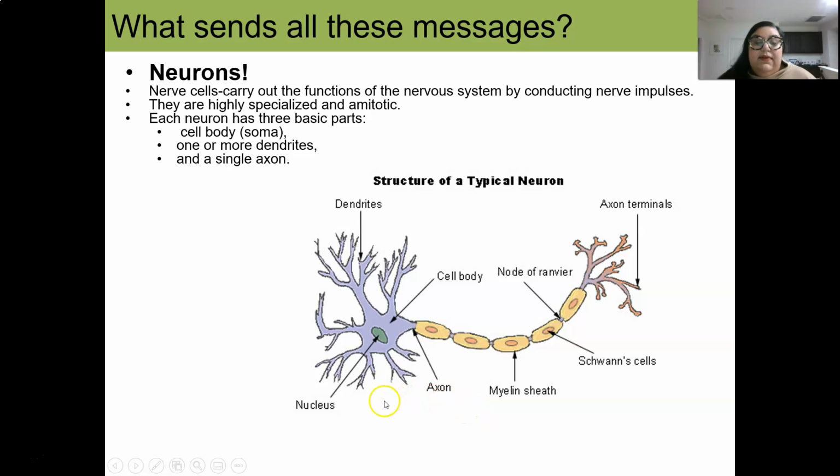There are other parts of the cell, which is the myelin sheath, which is covering the axon and protecting it. There are terminals, which also help send and receive. There's the nucleus of the cell. So there are many different parts, but there are three main parts you should know: the cell body, or the soma, the dendrites, and the axon of the neuron, which is the messenger.